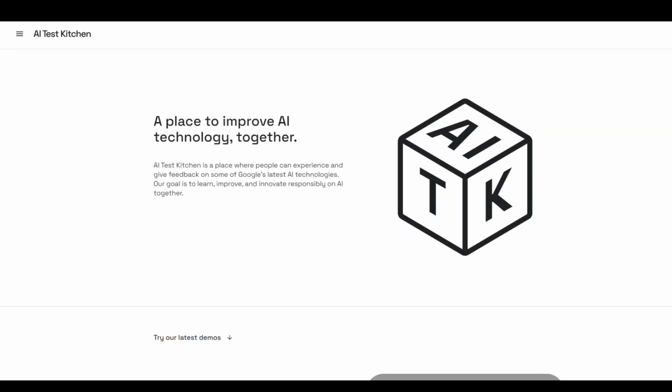If you are looking to experiment and play around with new and emerging AI technologies, then AI Test Kitchen is the place. With Google's AI Test Kitchen, you can play around with new and emerging AI technologies from Google. AI Test Kitchen is an application or website where people can learn about, experience, and give feedback on Google's emerging AI technologies. The goal is to learn, improve, and innovate responsibly on artificial intelligence together.